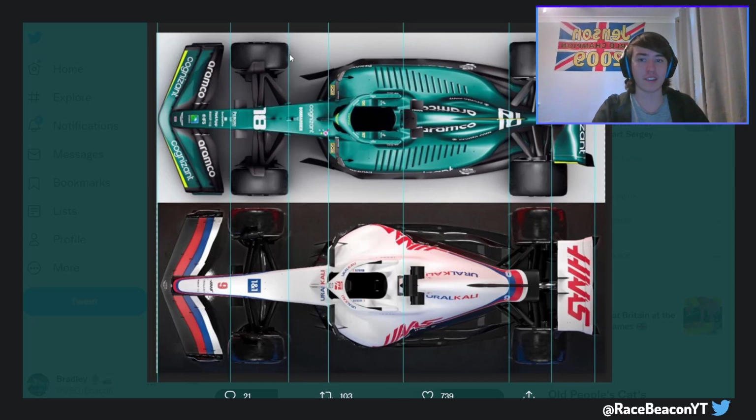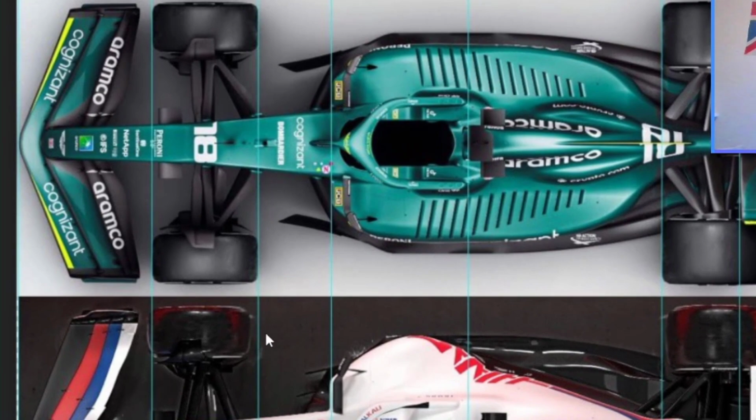As we see as well, this second line clearly shows that again. We can see the furthest point of the tyre is slightly to the right of the end of the Haas tyre, and then of course we see the exact same thing there again.